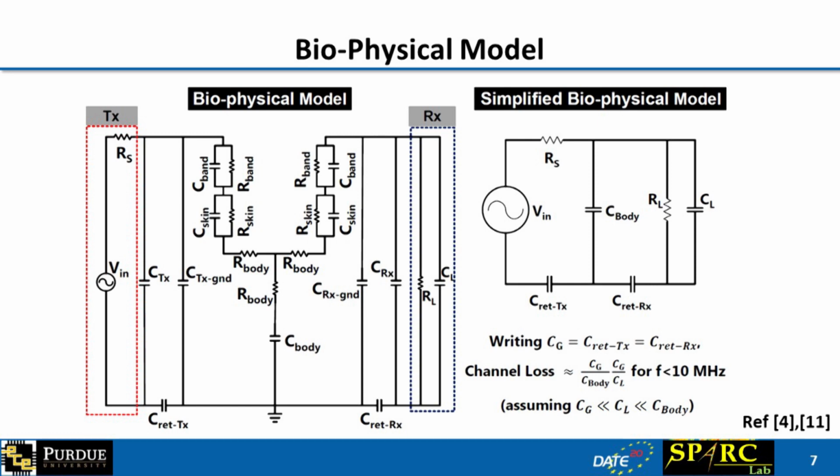The biophysical model can be simplified to the circuit as shown on the right, and the resulting simplified path loss equation becomes Cg by C body into Cg by CL. This is the reason why ground-connected devices incorrectly measure the channel loss since Cg gets shorted out. Additionally, Cg is directly proportional to the ground plane size of the measurement device, and hence it is imperative to have wearable devices which are of the same size as actual wearable devices while performing the channel loss measurement.